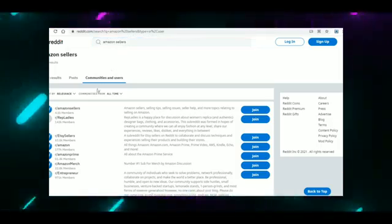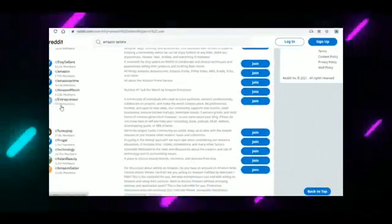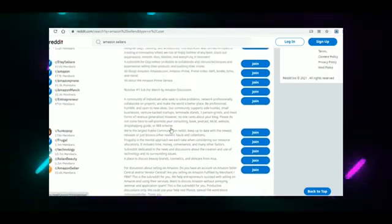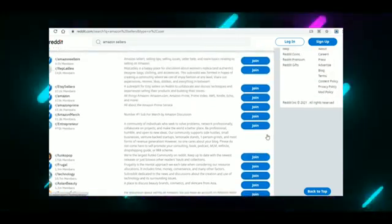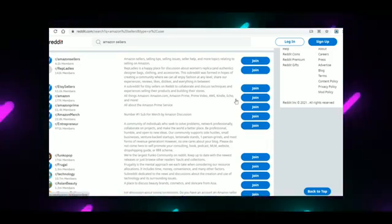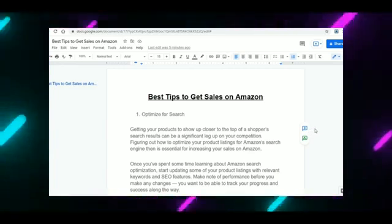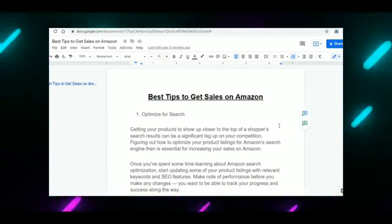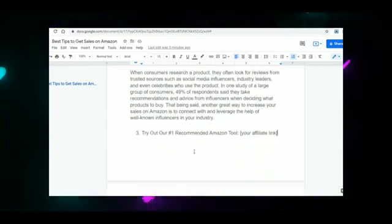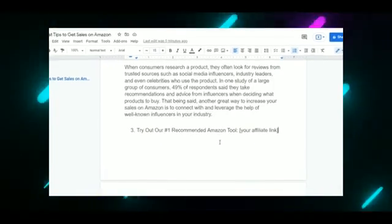Once you do that, you will want to search for Amazon sellers, as I have done so myself, and check this out. As you can see here, there are literally thousands upon thousands of people in these Amazon seller communities, and of course every single person there will be interested in a way to make more money on Amazon. And what you will basically want to do is tell them stuff like this guide here helped me to get more sales and make more money and so on, and you will give them the link to your guide, and when they open it up they will be able to read through it until they reach the part where you added your affiliate link, and of course when they click on it and sign up to Helium 10 you will get paid.